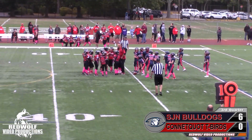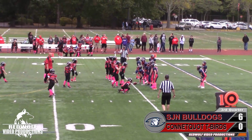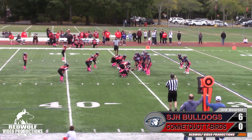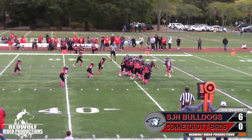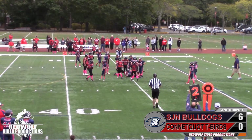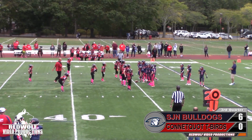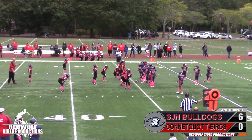Coming back from a halftime break, the Bulldogs will take possession on their own 35-yard line. They'll be carrying the ball from right to left on your screens at home. Handoff to number 55, gets brought down around the line of scrimmage. 55 is Max Stein on the carry. No gain on the previous play. 2nd and 10 for the Bulldogs.